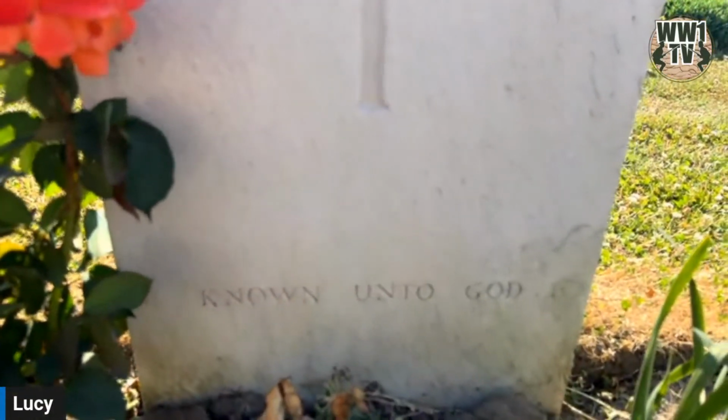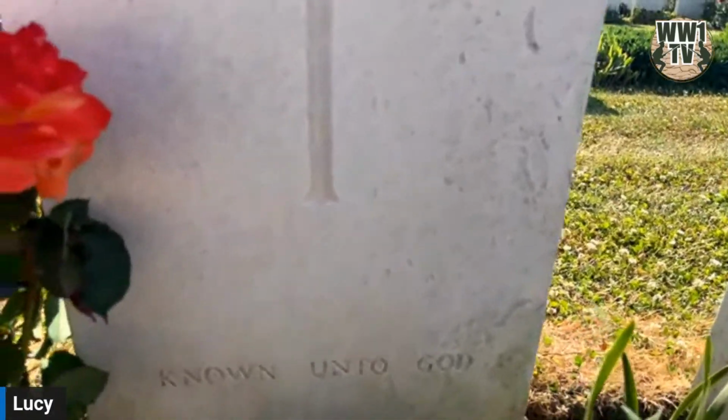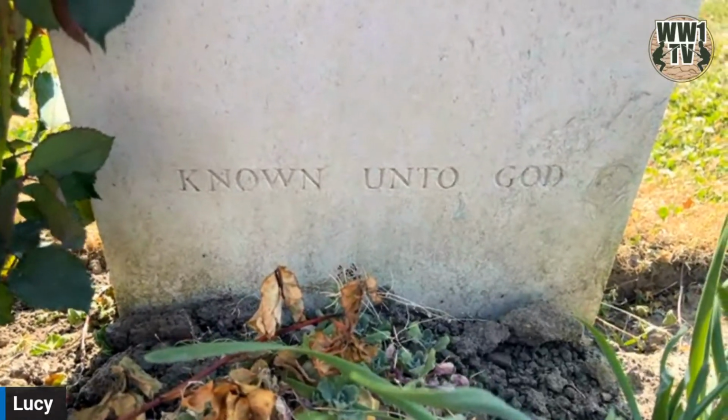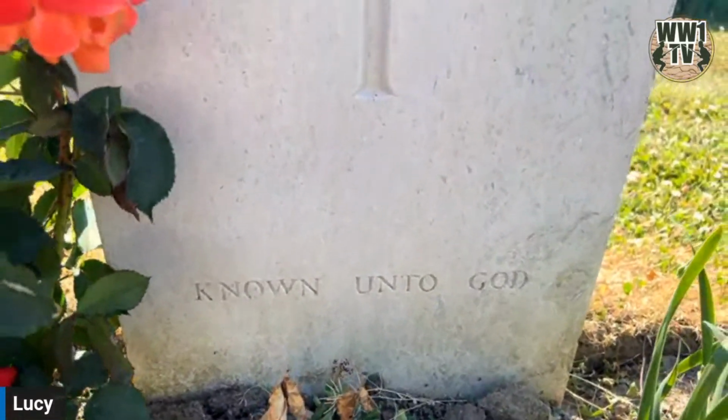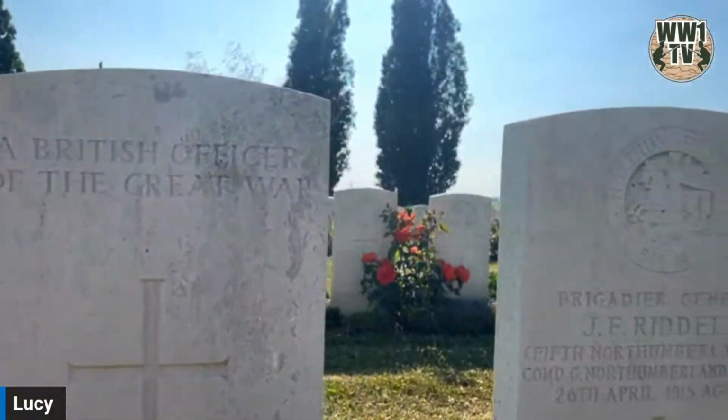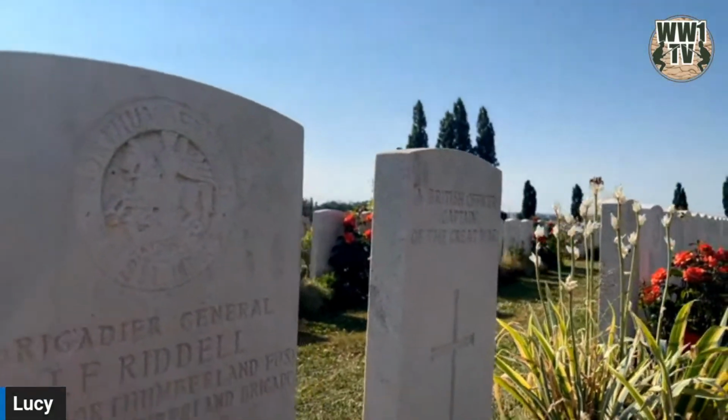The inscription that we're looking at, "Known unto God", those words were chosen by Rudyard Kipling, the famous author and poet, and he was the literary advisor to the Imperial War Graves Commission when it was begun during the First World War.